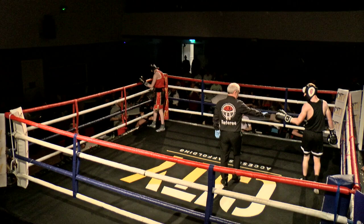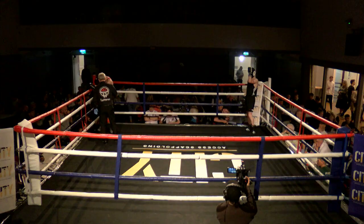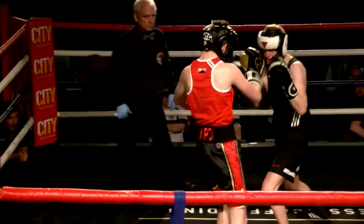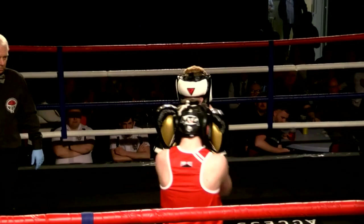Frantic start to the round. Some really high-quality boxing. Great to see. Both of them getting a wee breather here. Oh, I'd love that. So here you can see the replay. Lovely shot from Fraser right up the middle. Jack resetting with the head movement. Good to see.